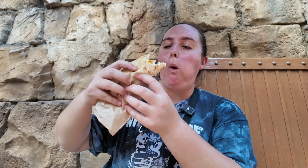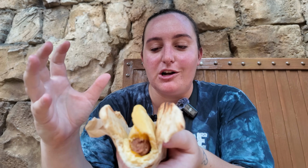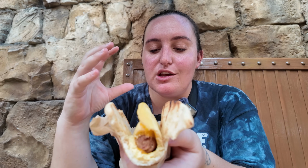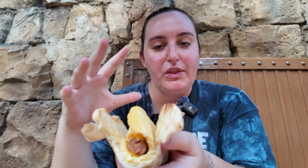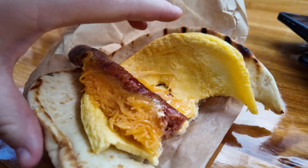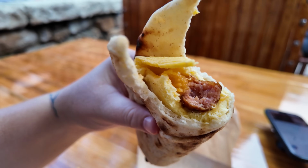And it is oh so good when it does happen. That cheese melts on that warm pork sausage. The sausage itself is so flavorful. That thing is loaded with flavor. The eggs for sure aren't the best. I wish they were like a fresh scramble. The pita bread is super, super soft. I feel like the pita bread is way better quality.